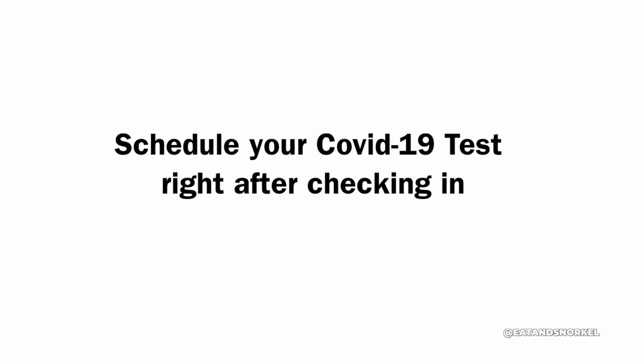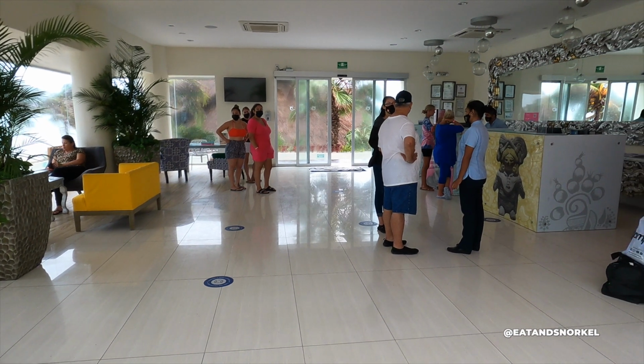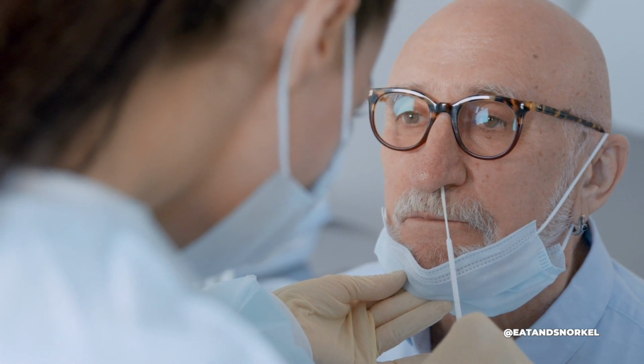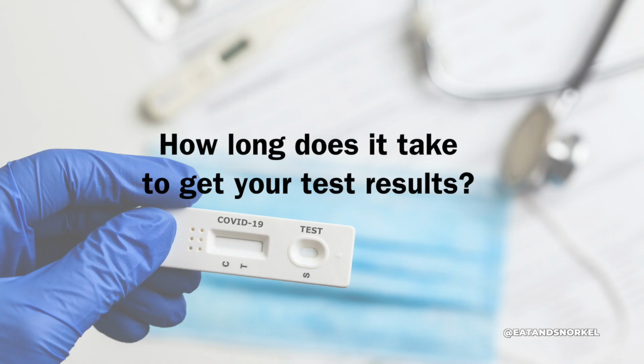One of the first things you want to do after you check into that hotel in Mexico is to ask the concierge to schedule you for the COVID testing. Now you need your testing to be done within 72 hours of your flight, but the concierge knows all this information, so they'll ask you for your date and time of departure, and they'll schedule your testing accordingly to make sure that you get it in time for your flight back. Now this is just an antigen test since we're talking about coming back to the United States in this video, but for other countries like Canada, I think you need a PCR test, so you might have to request that.